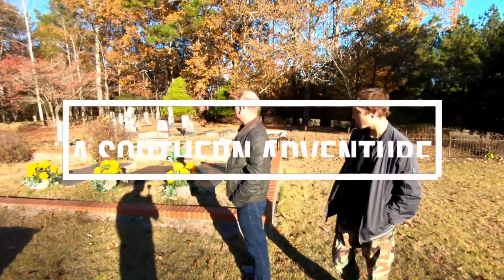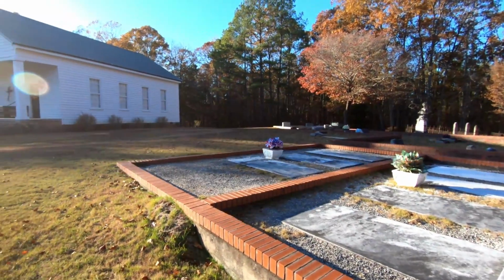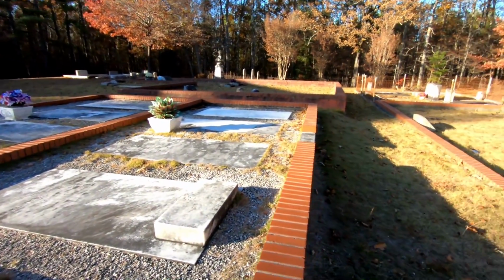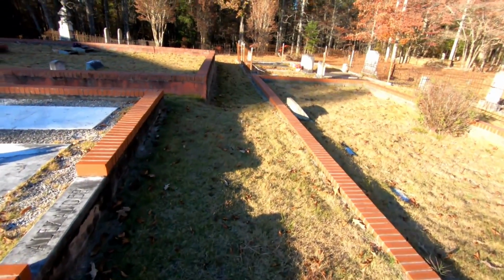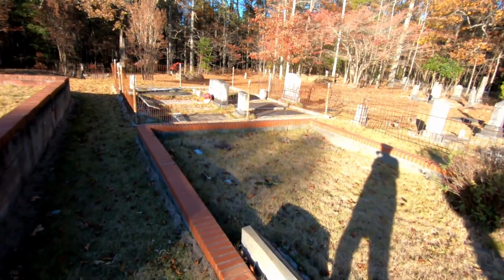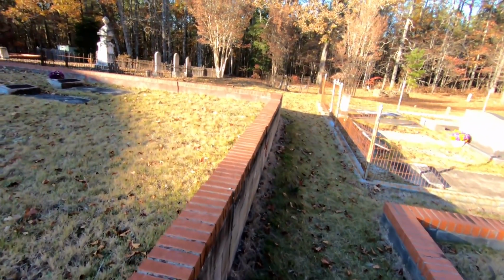I'm out here with Brian and Cody, and we stopped at this beautiful old church with a very old cemetery out behind it, with some much newer graves out here also. And I wanted to film it. I've passed by this place multiple times and finally decided to stop today. So we're going to take a look at some of the older graves out here.